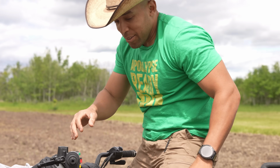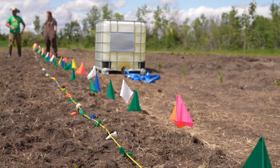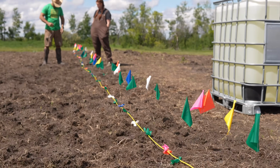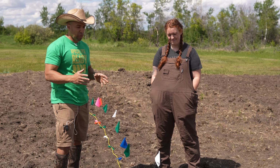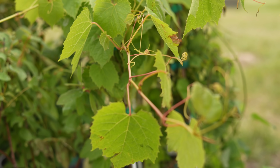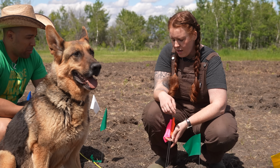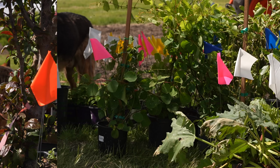Sorry, ma'am. Yes, ma'am. All right, guys, so now we're gonna explain this color coding system that we have here to simplify things. Can you please tell us what every color represents? Okay, orange is tall, so over 5 feet, and they're 4 meters apart. Pink is a vine of some sort, so in this case it's grapes. So we put the pink right on the orange. Yeah, because the orange is going to be the trellis for the pink.